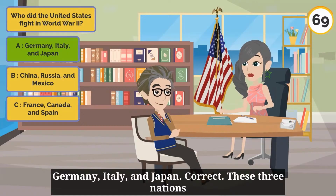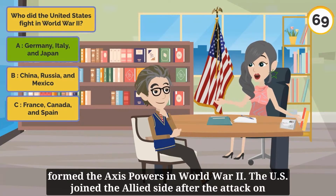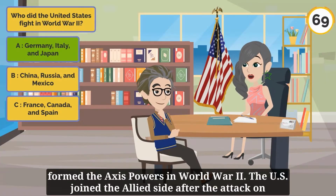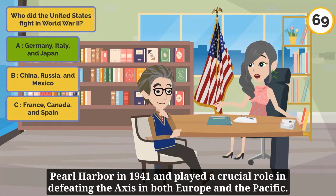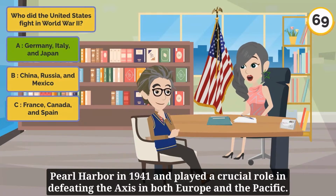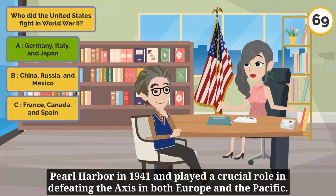Correct. These three nations formed the Axis powers in World War II. The U.S. joined the Allied side after the attack on Pearl Harbor in 1941 and played a crucial role in defeating the Axis in both Europe and the Pacific.